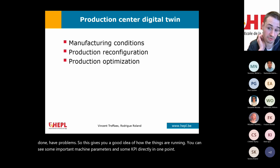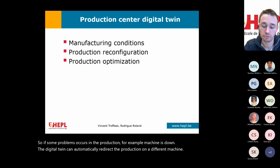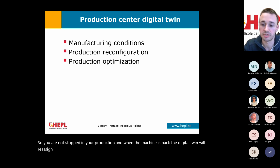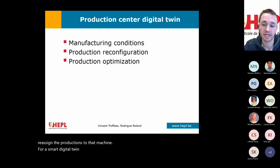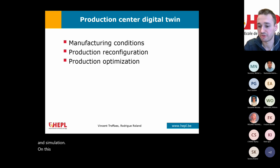So if some problem occurs in the production, for example a machine is down, the digital twin can automatically redirect the production to a different machine, so you are not stopped in your production. And when the machine is back, the digital twin will reassign the production to that machine. So a smart digital twin can directly pilot the plant based on a lot of information and simulation. And a digital twin can also help with planning and help to optimize the production.